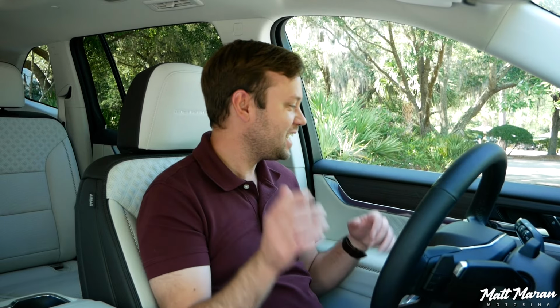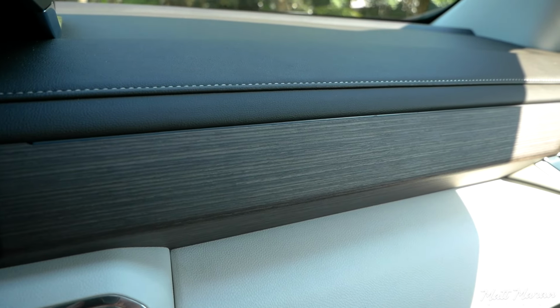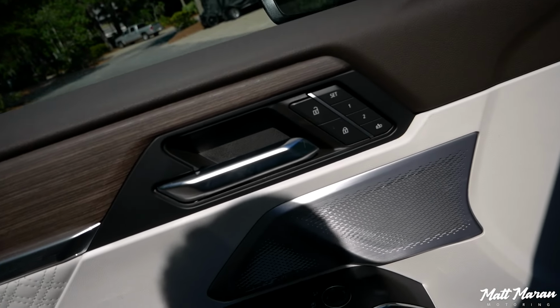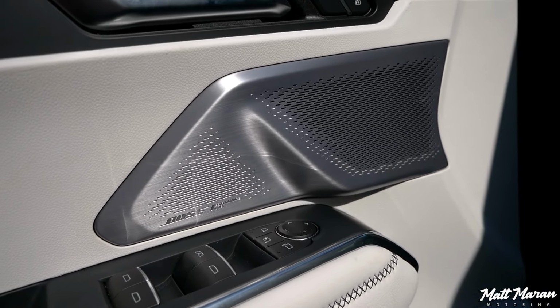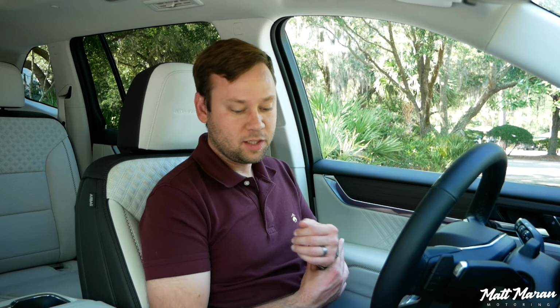But outside of that, you have some real wood here, which has a beautiful grain to it. You can feel, and it's laser etched wood. Really high quality. You have the metal speaker grills, and again, all the stitching and the quilting. It all feels very, very nice. I just wish that the knee area was a little more padded, and that's something you usually get in premium vehicles, and it's a little bit unfortunate that you don't get that here in this.